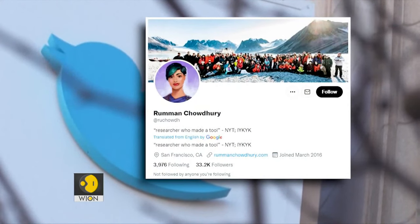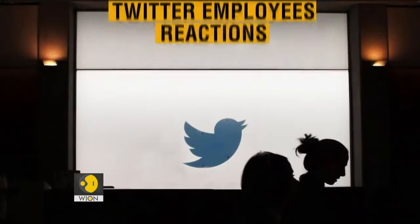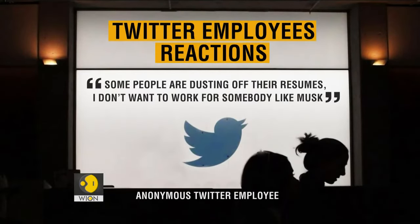One employee tweeted, "Musk's immediate chilling effect was something that bothered me significantly." Another anonymous employee said, "Some people are dusting off their resumes. I don't want to work for somebody like Musk."